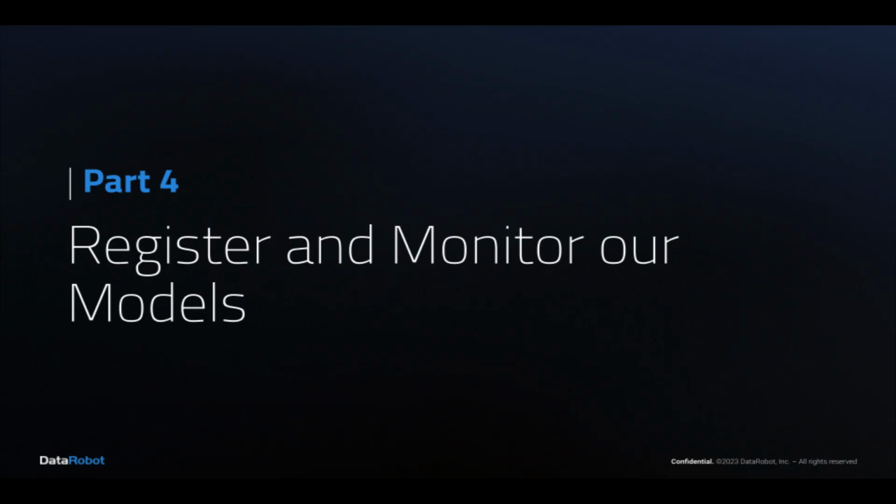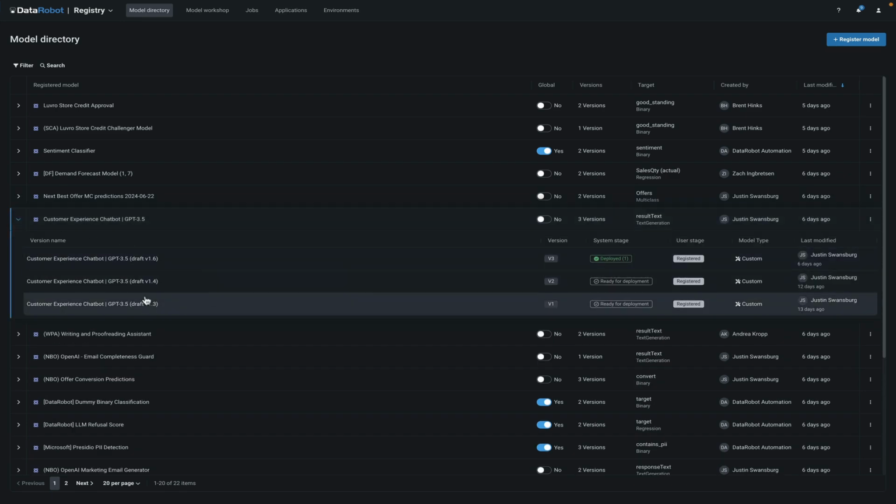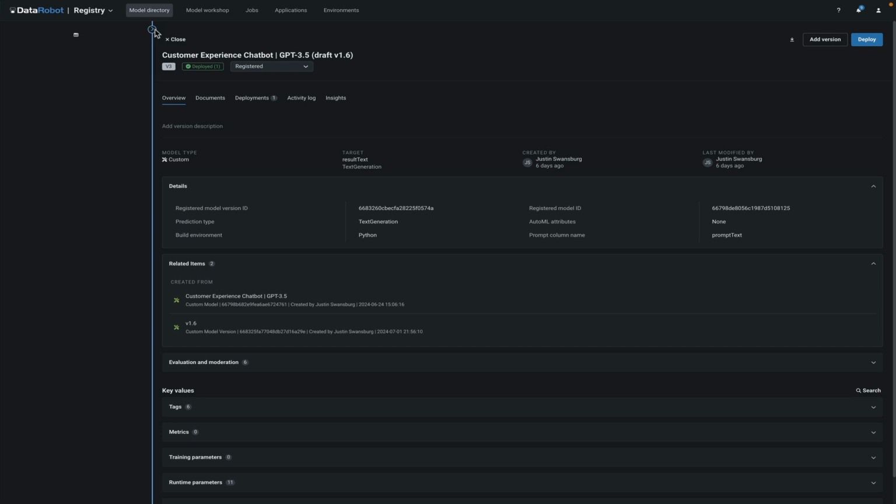After we've built our models, we need to save them in our registry. Our registry is a centralized catalog of all of our modeling assets that's governed and easily accessible. You can see a variety of registered models, including a number of guard models, as well as both open source and closed source language models. Many of these come pre-populated by default in your DataRobot environment.